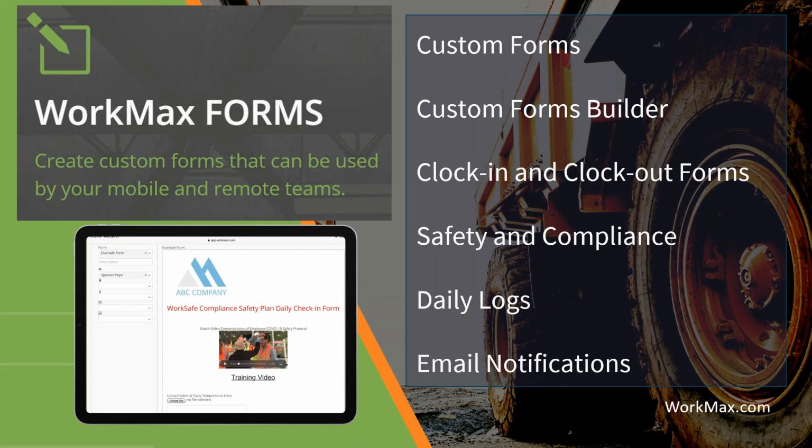So if you get an injury report that comes in, that can automatically be emailed to HR or operations or both to let them know somebody's reporting an injury. And that capability is with all of the forms that we have in WorkMax.